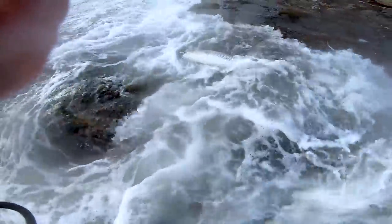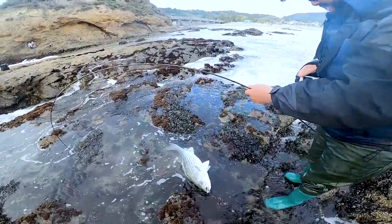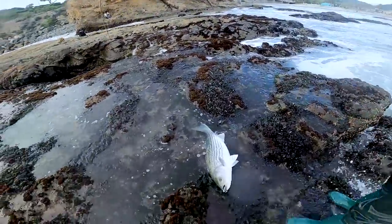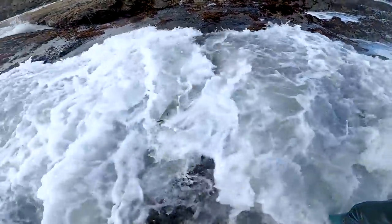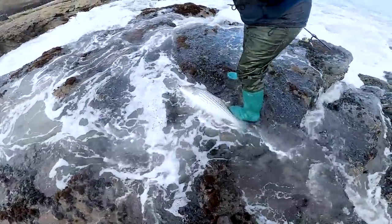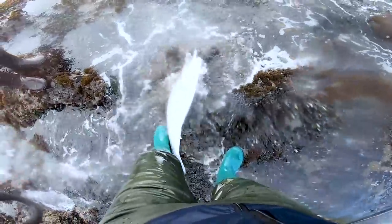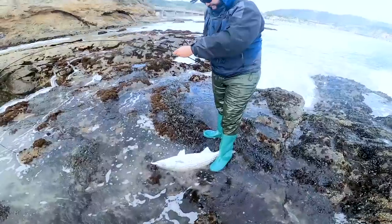Oh! Wow! Look at that Kalisa! Look at that Kalisa hanging out in his mouth! Woo! Wow! Oh my gosh! Bro, that's a 10 pounder!